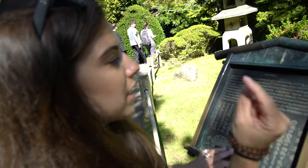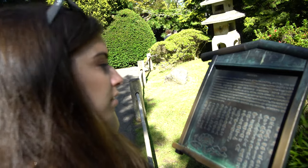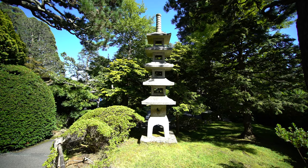This bronze Buddha was cast in 1790. Sick. That's crazy. Really old. Yeah.